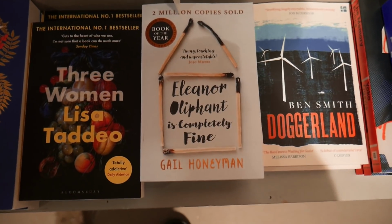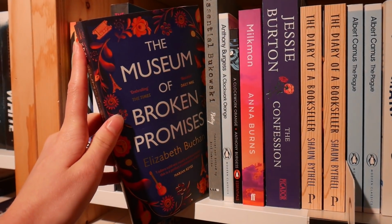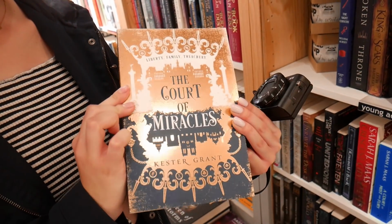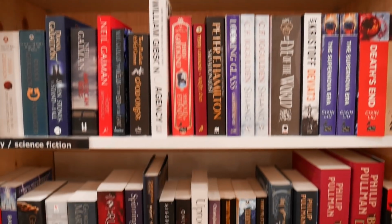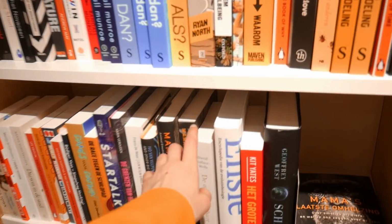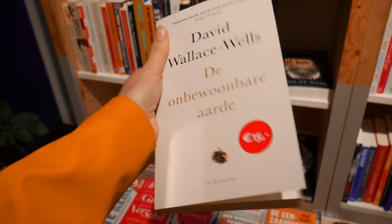In the next bookstore I found this one, and I thought this cover was really pretty. Oh, and if anyone has read this new release, let me know if it's good, because it sounds really cool. Then Sabine asked me if I had already finished The Priory of the Orange Tree. I haven't. And last but not least, I found one of the two books that I was looking for today. It was very floppy.